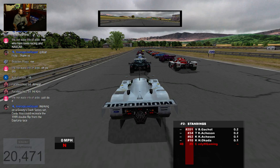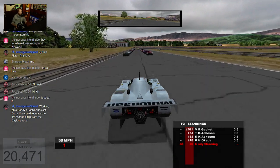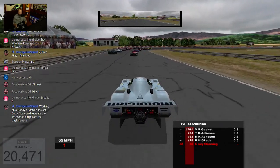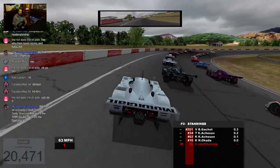Working on a Goodies Dash series set to recreate the 1990 double flippy. Awesome. As soon as you are done with the car set, I will definitely try that. Take your time. That sounds cool. Yeah, that'll be hard. So obviously I'll have to be one of the cars that rolls over, then I'll have to have an AI be the other one.